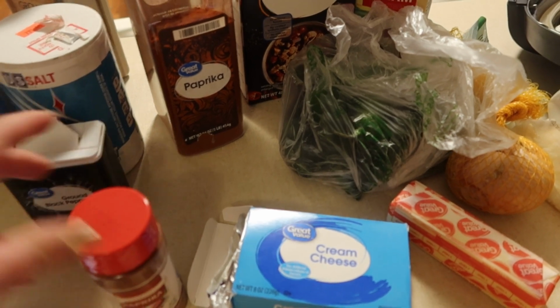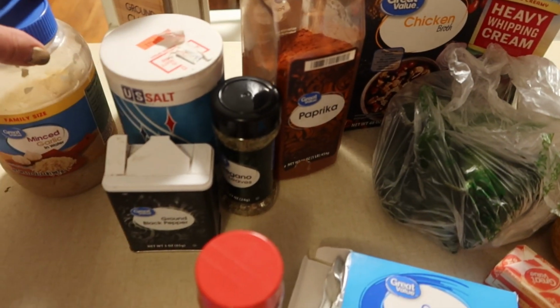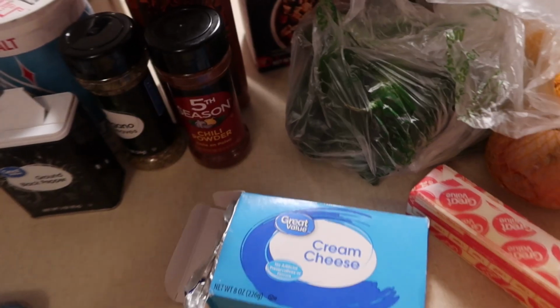I will turn this into chili powder, paprika, cumin, some oregano leaves, salt and pepper, and then we have minced garlic to use, and I will swap this out for chili powder. Okay, there we go. Now keep me honest. Okay, we'll get going.